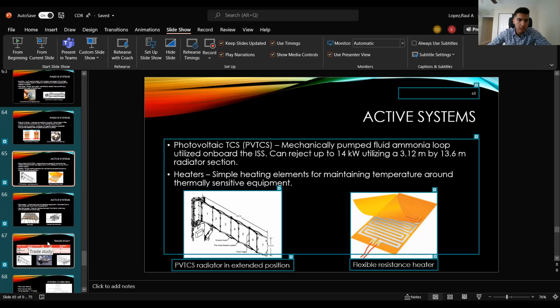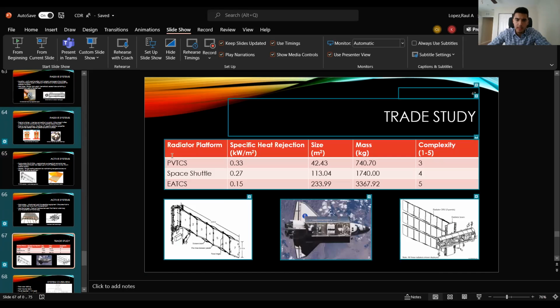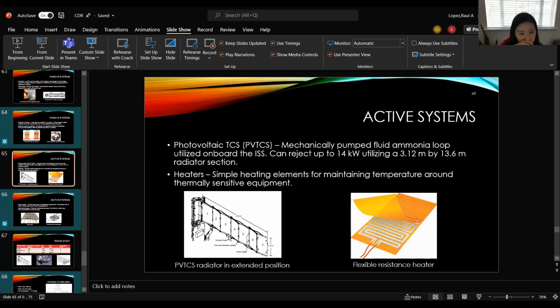Wait, which graph are you talking about? 67? Or are you talking about just the figure itself? The radiator in extended position. That one. Okay. That one I believe is not made by your group, because I saw the exact same graph in group 6 this morning. This is not a difficult graph to make. Since you already calculated your own radiator area, just make your own graph.